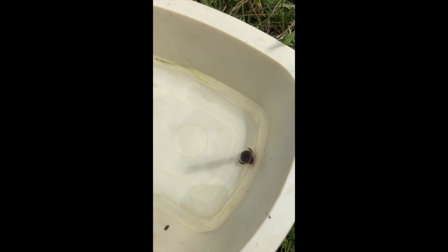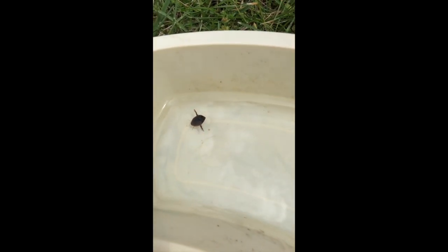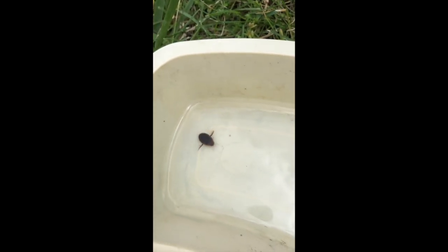And the predaceous diving beetles, the large ones, are known for even eating tadpoles. This little one will not eat a big tadpole. It might eat a very small tadpole when it's first emerged from the eggs. But with the long antenna, this tells you that it's a predaceous diving beetle. The larvae are sometimes called water tigers. They're very long, little worm-like looking. But right now we have the predaceous diving beetle, the beetle or the adult.